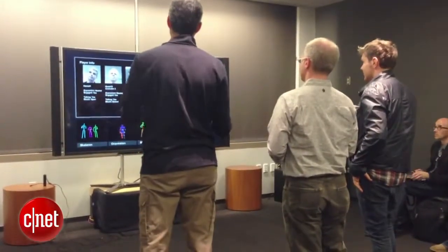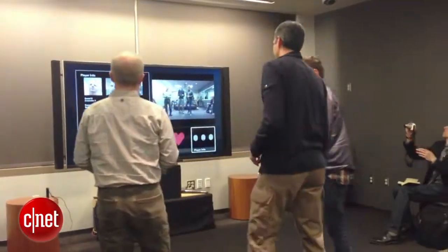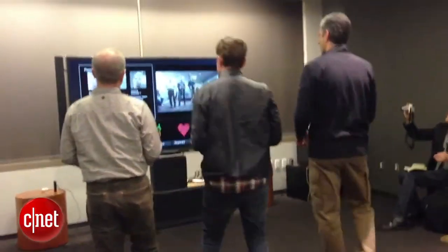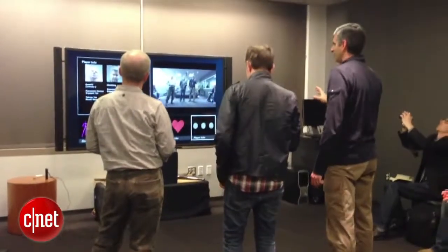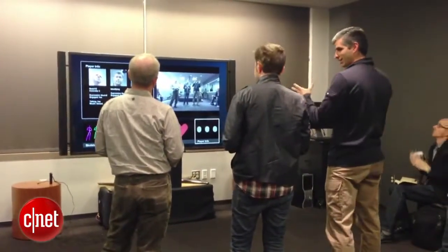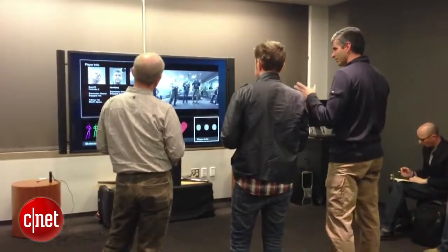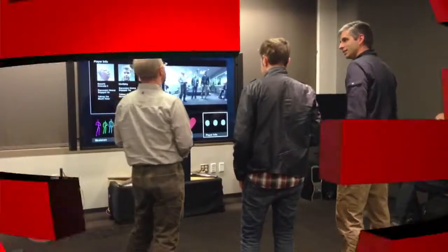The other thing that we can do is actually swap places. So let's go ahead and swap, and we'll all move around. In real time, it's able to detect who's on what side of the screen. And so no longer do we have to swap controllers or swap on the sofa to get split screen aligned up to how we are. There's nothing more annoying than being on the right side of the sofa and playing on the left side of the screen.